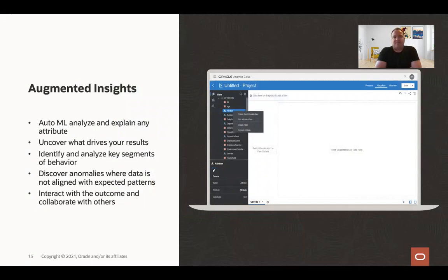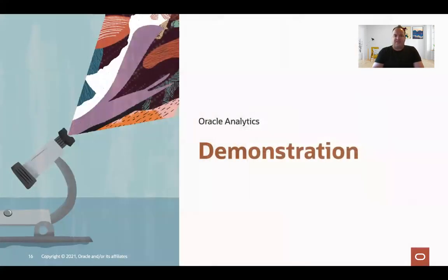Our augmented analytics capabilities, or augmented insights, help you already explain some of the attributes in the data, uncover information in the data, and discover potential anomalies or patterns in the data. Sam, let me show you a quick example and demonstration of these capabilities, which I hope will explain this better.